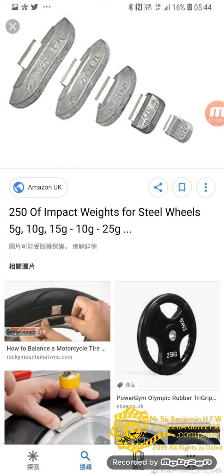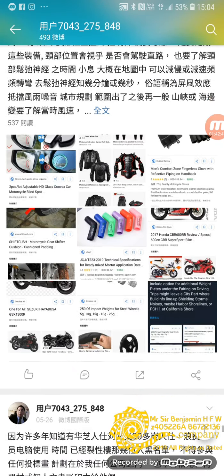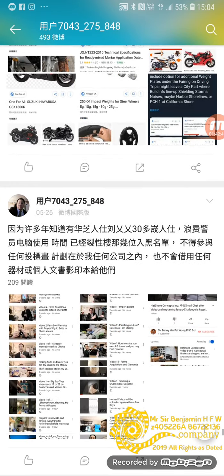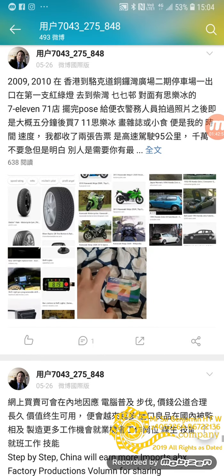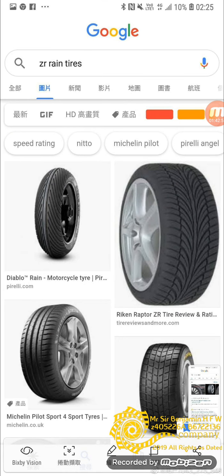So 3 places you can use these weight plates on a motorcycle: the wheels, the car fairing, body flares, or on your helmet, at least, or for your antenna. You can melt this to make an antenna. That's very exaggerated.